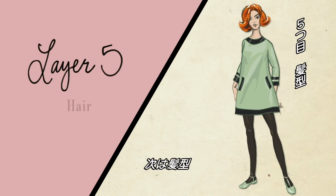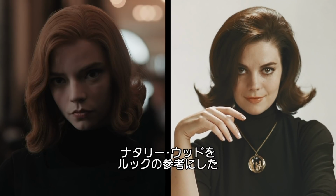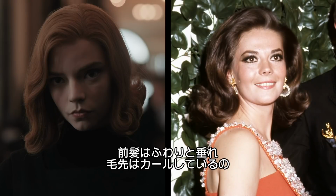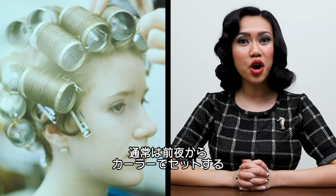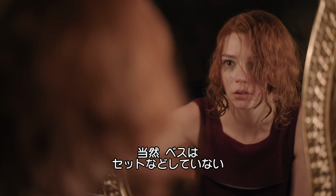That brings us to Beth's hair. The show's hair and makeup designer, Daniel Parker, cites Natalie Wood as the source of inspiration for Beth's look, with the softly swooped bangs and the curled ends. This is a style that would be typically achieved with an overnight roller set, which Beth obviously did not do on this occasion.